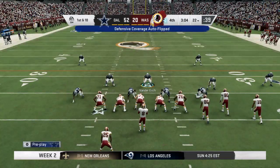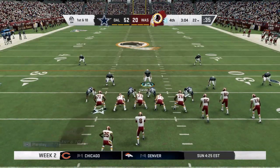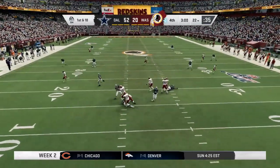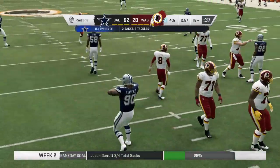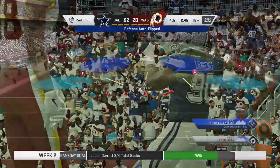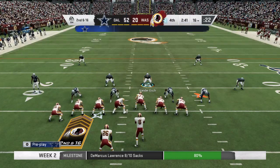The Washington offense at the line and ready to roll. These guys had to punt their last possession, and that's become too familiar of a refrain. Too many of these drives just... And the Cowboys' pressure gets there this time for the sack. DeMarcus Lawrence makes that now 8 sacks for him on the season. Work to be done here on 2nd and 16 after the sack.